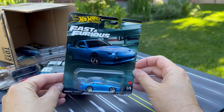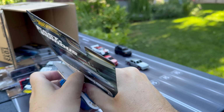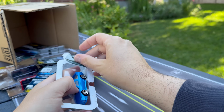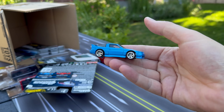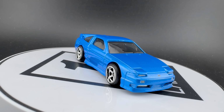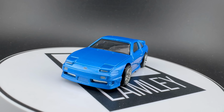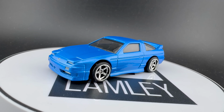Tokyo Drift. Don't know what character drove it. Don't know if it was one of the background cars. You can see in the artwork it's got the parking lot. I think there were a lot of scenes in parking lots, if I remember from that movie. And I know I'm not well educated on Fast and Furious, and I'm sorry, I'm just not going to be that much. If I know it, I'll tell you, but you guys can always say it in the comments, and I'll definitely like those comments, because then I'll learn from those.